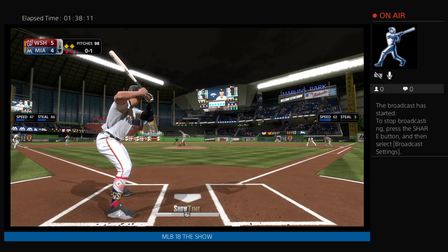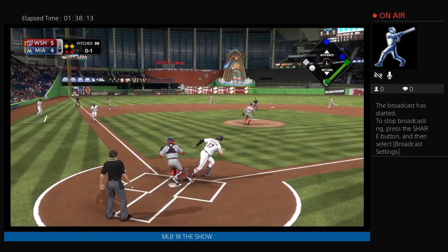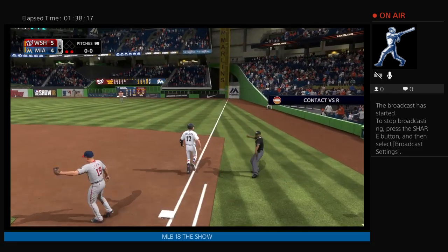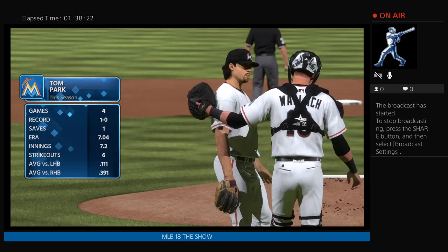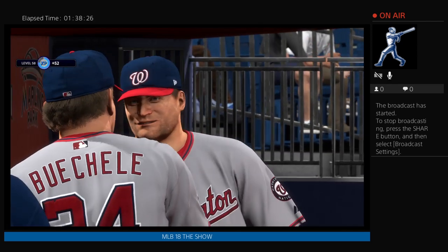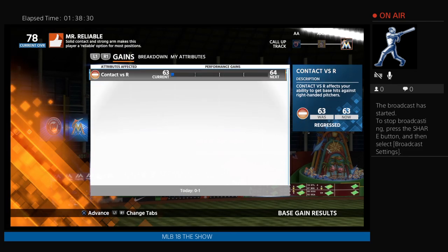Trying to hold the lead. Here's the delivery. Down the third baseline. Fielded by Rendon. Throw on to first will be in time, and the Marlins can't. Tom Park takes over to start the 6th inning. And that's save number 33 on the season for him, matching my career best for a season. The difference is he still has a chance to notch number 30.